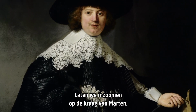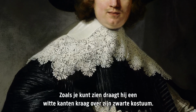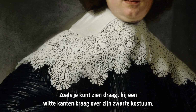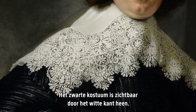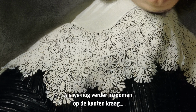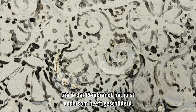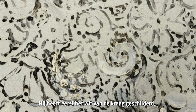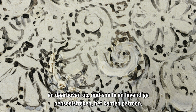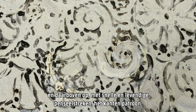I would like to zoom in with you on the collar of Marten. As you can see, he wears a white lace collar on top of his black costume. And you can see that the black costume is visible through the white lace. But if we zoom in on the lace collar, you can see that Rembrandt painted it the other way around. He first painted the white of the collar, and on top of that, with really quick and vivid brushstrokes, he painted the pattern of the lace.